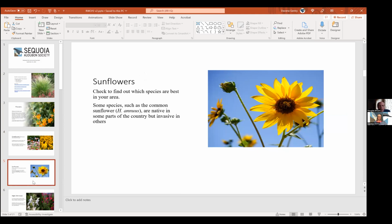And many of you use sunflower seeds in feeders, but there are also native sunflowers. A common one is the California sunflower. And birds do love this for the seeds, including the finches, house finches, lesser goldfinches, pine siskins, scrub jays, and if you're really lucky, you can get woodpeckers coming into them.